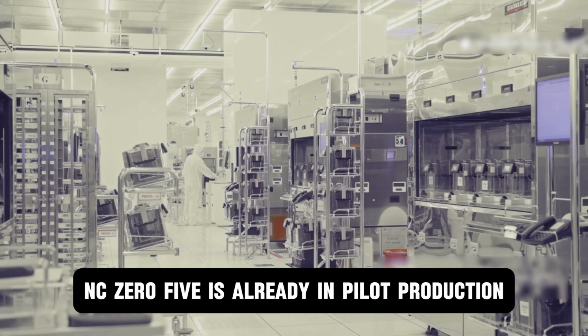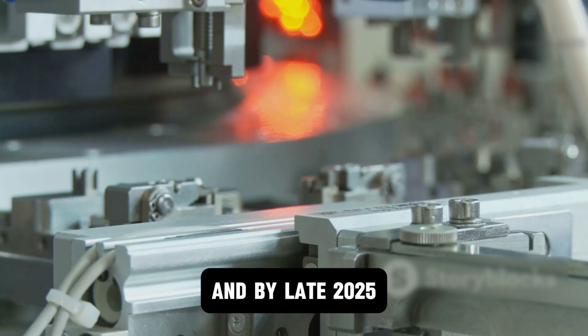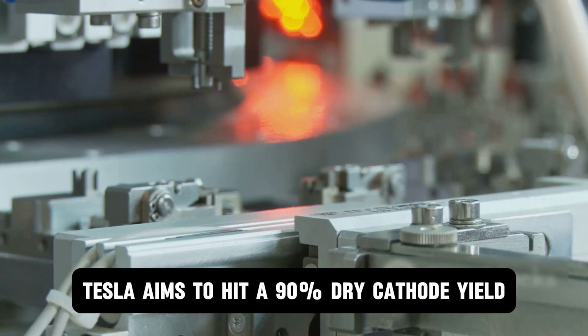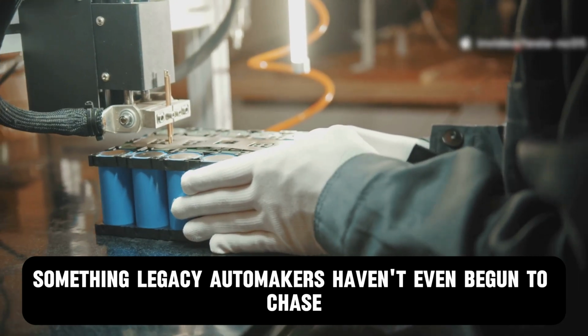NC05 is already in pilot production. Dry cathode lines are scaling in Texas, and by late 2025, Tesla aims to hit a 90% dry cathode yield, something legacy automakers haven't even begun to chase.